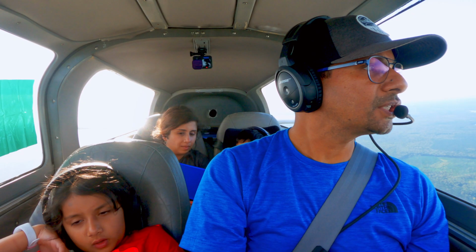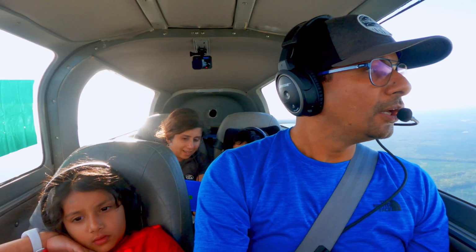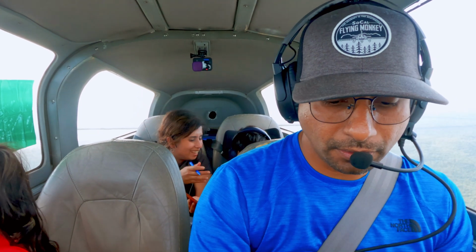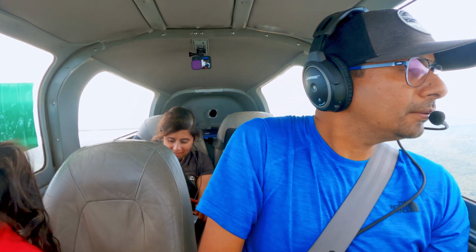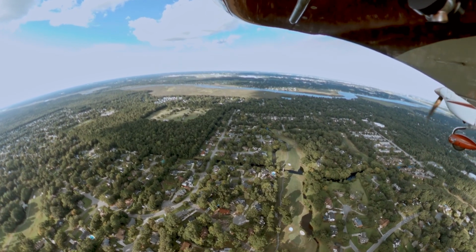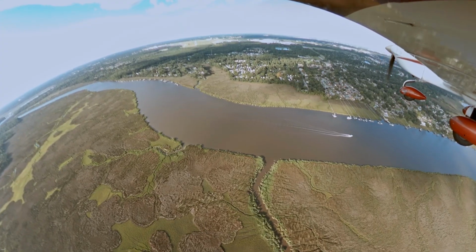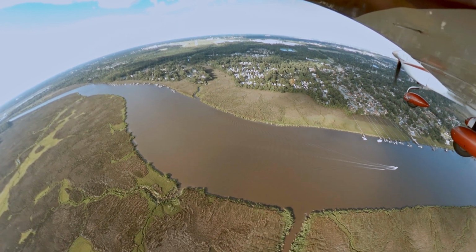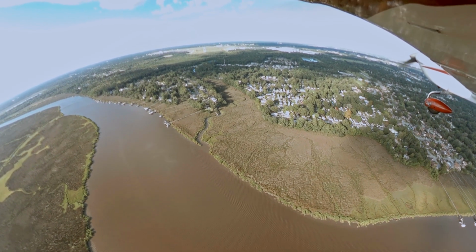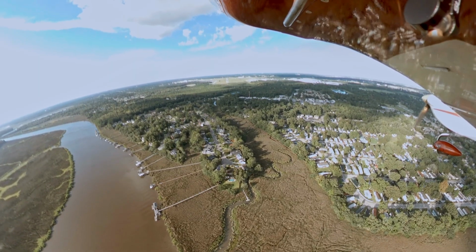Charleston Tower, Grumman 6 Romeo Delta, visual to runway 03. Grumman 6 Romeo Delta, Charleston Tower, runway 3, cleared to land. Runway 3, cleared to land, 6 Romeo Delta. Fuel pump on, landing lights on. November 6 Romeo Delta, there's going to be traffic departing the intersecting runway prior to your arrival. 6 Romeo Delta, looking for traffic. There'll be traffic crossing downfield prior to your arrival as well. Alright, 6 Romeo Delta, looking for that traffic.